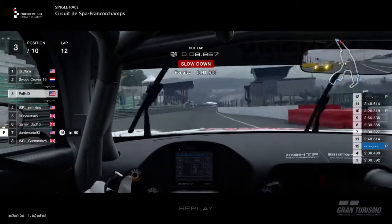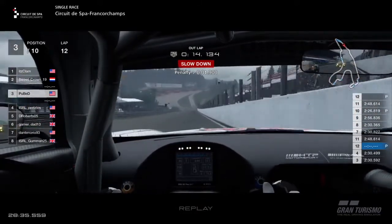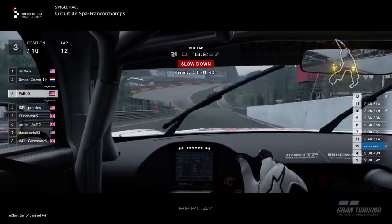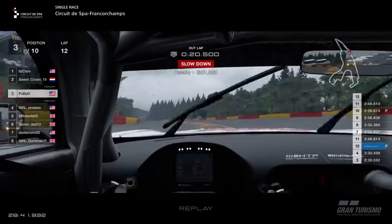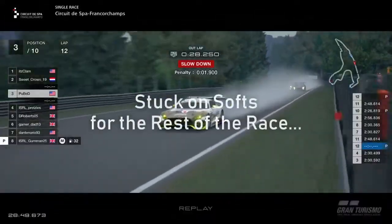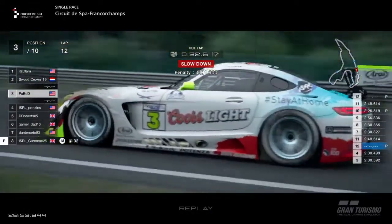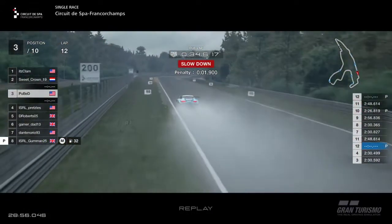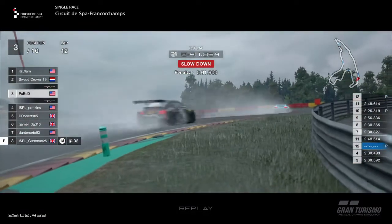Just lost him a whole bunch of time. He was running in second. He was pretty much set up to finish second in this race. But you can see now he has Pretzels and D. Roberts right behind him now. And yeah, unfortunately he's gonna be stuck on softs for the rest of the race, and kind of just puts him on the back foot for the rest of this round, and not fun at all.